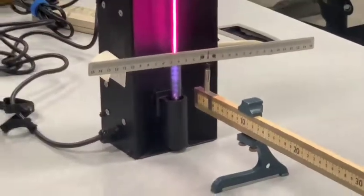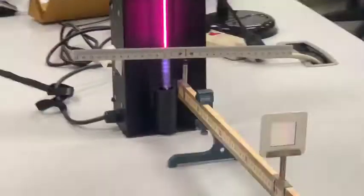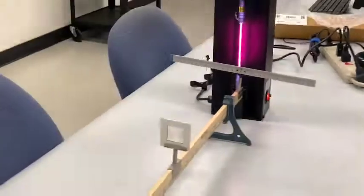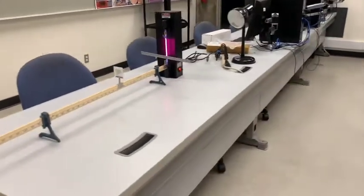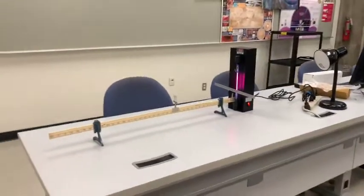Now, we probably need to make that a little higher, excuse me. So I'm going to go ahead and get some lab jacks. Lab jacks are just used to raise experimental apparatus higher.